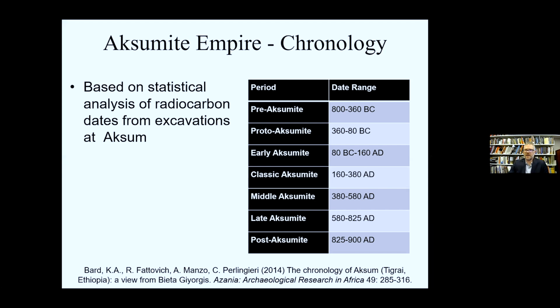In terms of the timeline, just to give you a basic idea of the chronology here, archaeologists have long referred to this pre-Aksumite period that starts out about 800 BC. That's traditionally the timeline here. Then we get into the Proto-Aksumite, early, classic, middle, and late Aksumite, and then eventually the decline of Aksumite civilization. So the big questions here for any ancient civilization are what factors precipitated the rise of Aksumite civilization, and what contributed to the decline and collapse of Aksumite civilization.